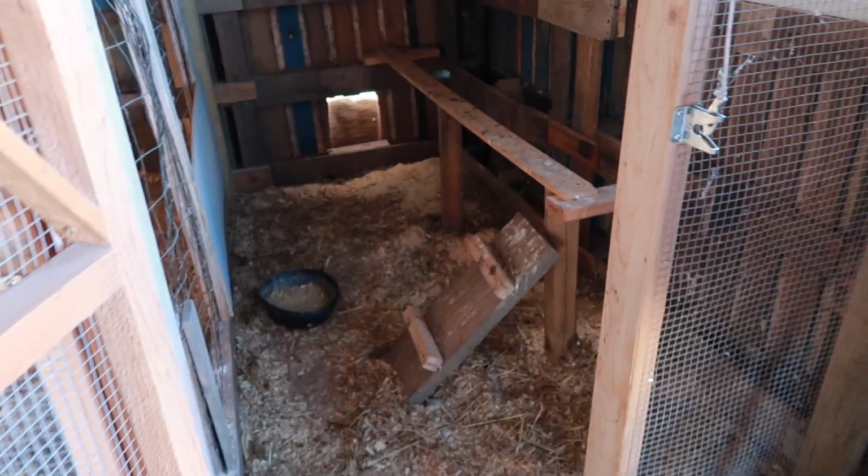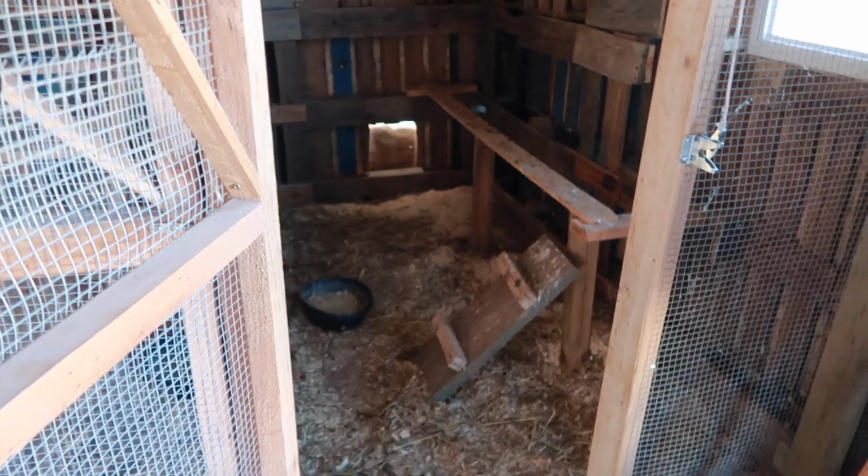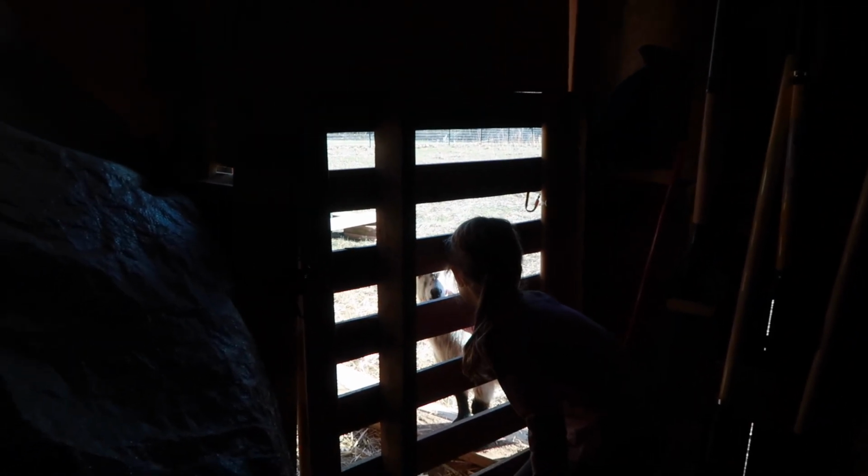On this side, I just added a little bit of bedding on top. There's not as many coming over here, so it wasn't as bad. The goats want to say hi. Don't you?